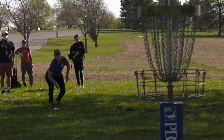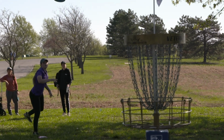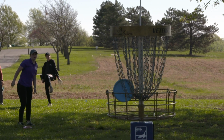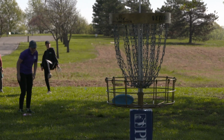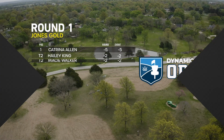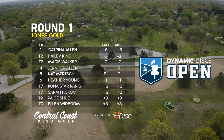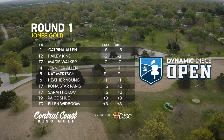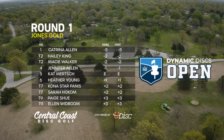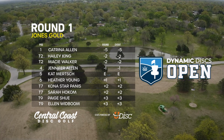And Macy with the great putt. Full extension. Cashing it in. Love it. So wow, ladies survived all 18 with two rain delays, an overnight situation. A round that took like 20 hours to finish. Literally. Yeah. Too funny. So there is your top 4 going into round 2.